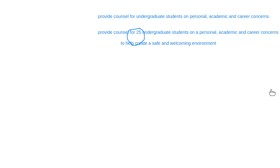And it looks like we also have the results or the purpose in here, which was to help create a safe and welcoming environment. So this goes back to what we were talking about, why the result or the purpose is important. In another position, you might not necessarily be providing counsel for undergraduate students, but it's always going to be relevant that you can help create a safe and welcoming environment. So that's a fantastic addition that is really helpful and makes this a better bullet point.